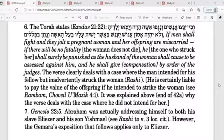The verse deals with the case where the man intended for his fellow, but inadvertently struck the woman, Rashi. He is certainly liable to pay the value of the offspring if he intended to strike the woman. See Rambam. It was explained above, end of 42a, why the verse deals with the case where he did not intend for her. And then, Genesis 22:5, Abraham was actually addressing himself to both his slave Eliezer and his son Ishmael, see Rashi. However, the Gemara exposition that follows applies only to Eliezer.